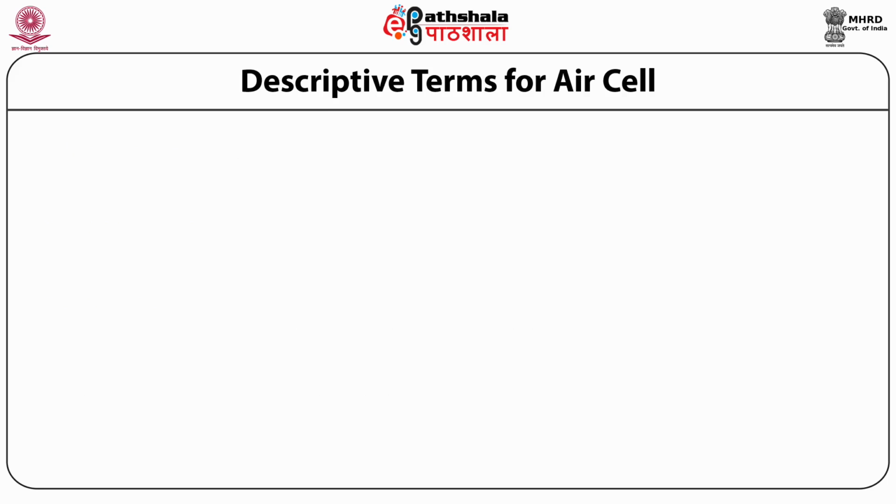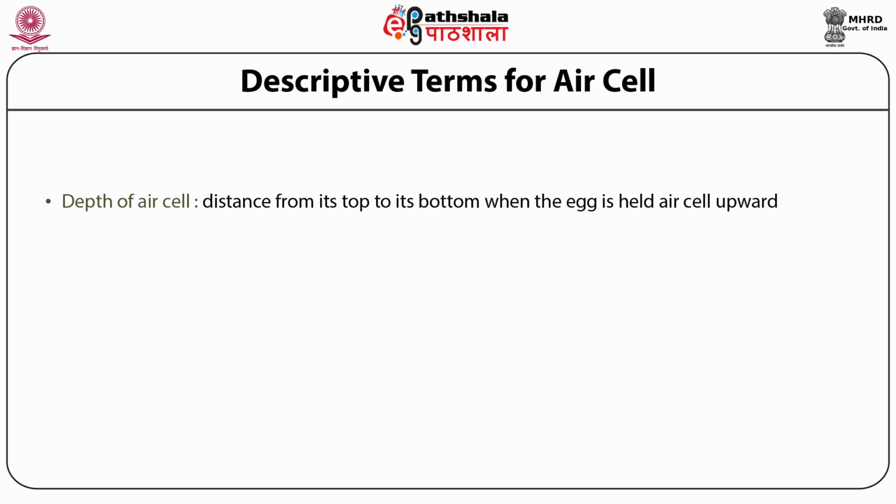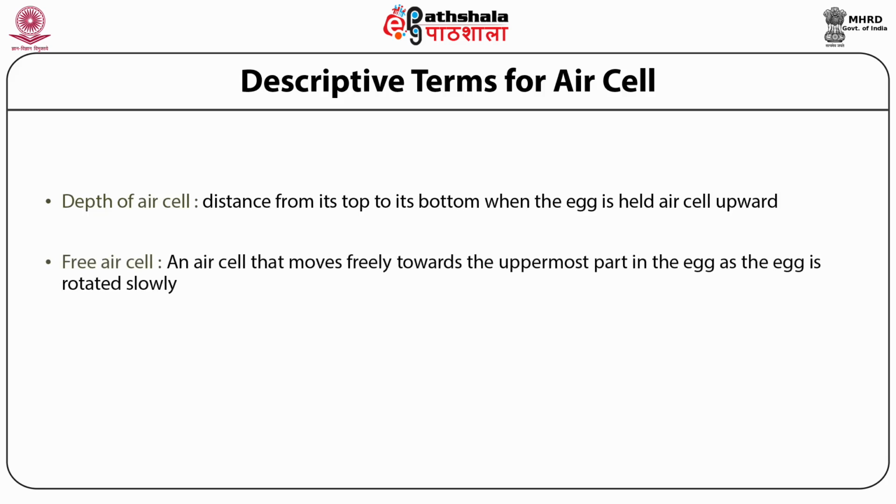Depth of the air cell is the airspace between shell membranes, normally in the large end of the egg. The depth of the air cell is the distance from its top to its bottom when the egg is held air cell upwards. Free air cell: an air cell that moves freely towards the uppermost part in the egg as the egg is rotated slowly.